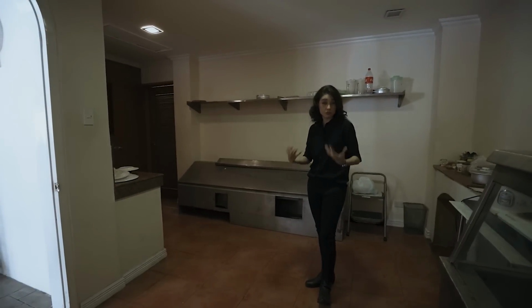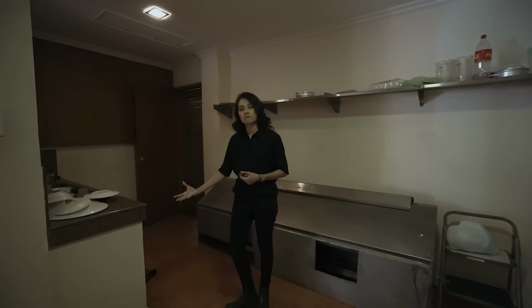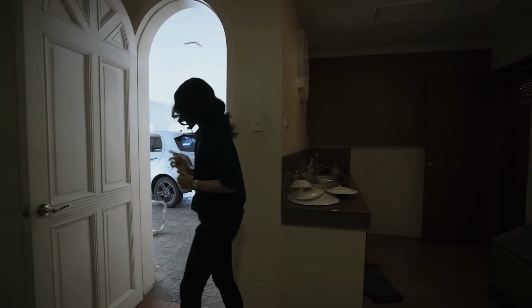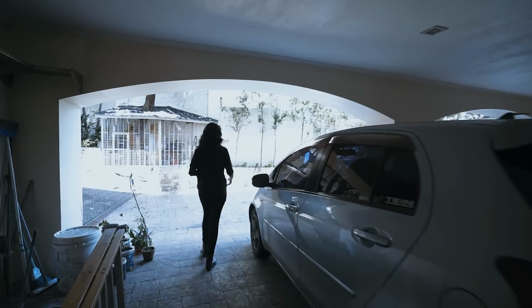So here we have more of a service area. Right now they're using it as storage. And then you have another sink, because again, service area. From here we have a door that leads to the theater. We'll go there later. Let's go through here first. So from here, you can see your 6-vehicle carport.